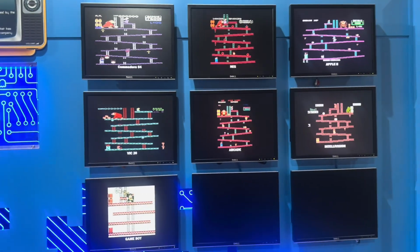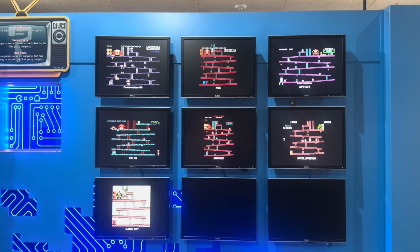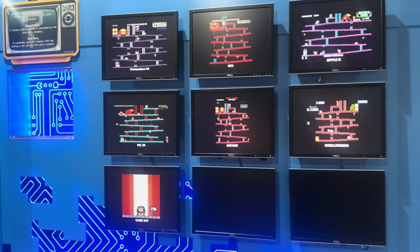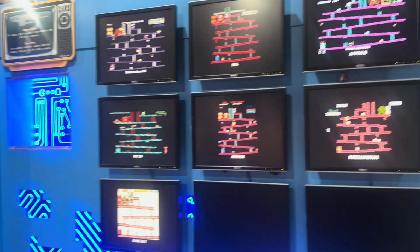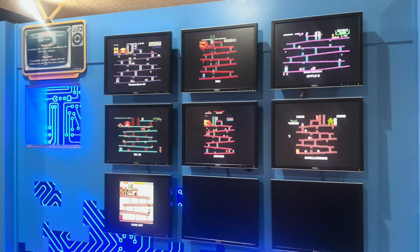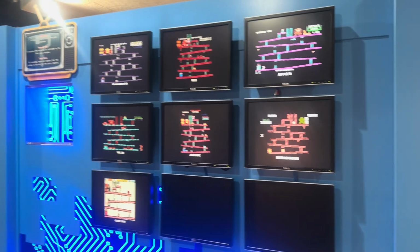If you want to go to the Dallas-Fort Worth area and just make a vacation of it, let me know in the comments what other things you like to do in this area. I'm a big fan of the Fort Worth Stockyards and the Dallas Farmers Market. And there are a lot of cool arcades and retro gaming stores in the area, and there are great museums as well.